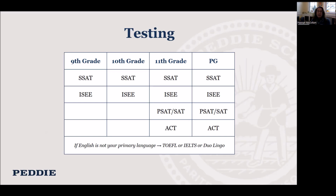There are many resources to help students prepare for the SSAT. The SSAT website, for example, actually has a free practice test that you can access once you create an account. There are also some test-taking strategies. For instance, on the SSAT, you get 1 point for every correct answer, but you lose 1/4 of a point for every incorrect answer.